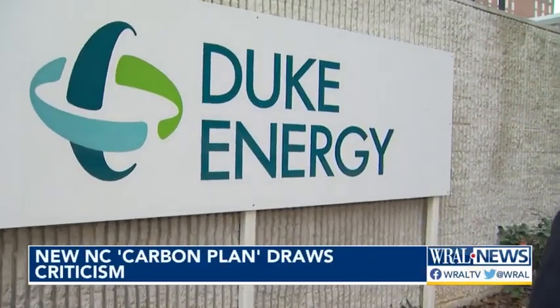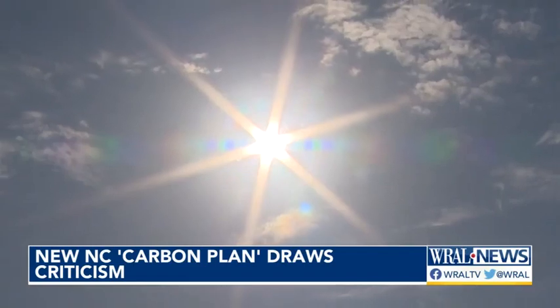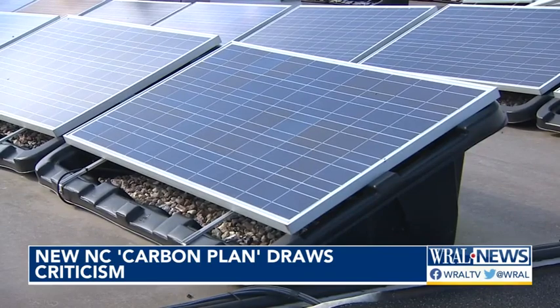State law mandates that Duke Energy reduce its carbon dioxide emissions 70% by 2030 and reach net zero emissions by 2050. The carbon plan is essentially a roadmap for how to make that happen. The single biggest resource for this next decade is going to be solar. The carbon plan directs Duke Energy to make changes. This plan leaves a lot of doors open.